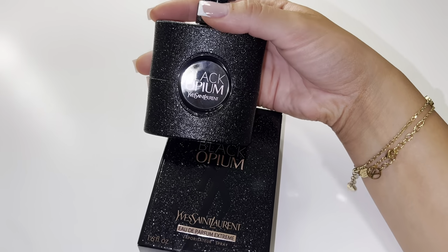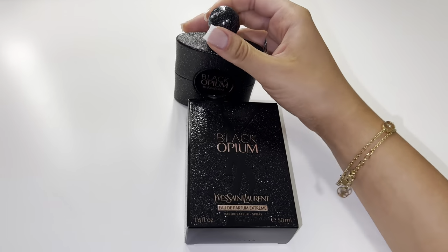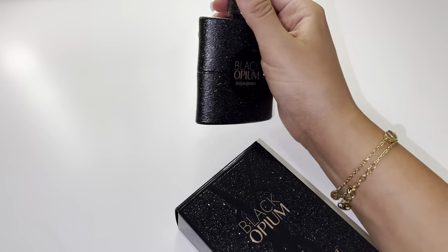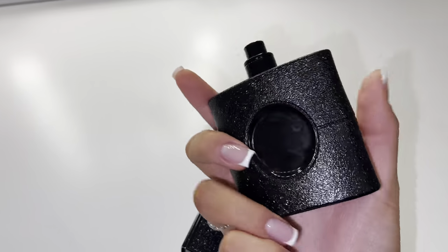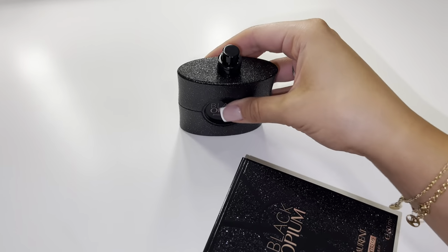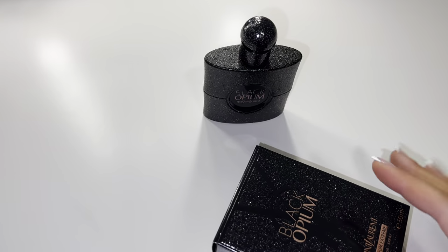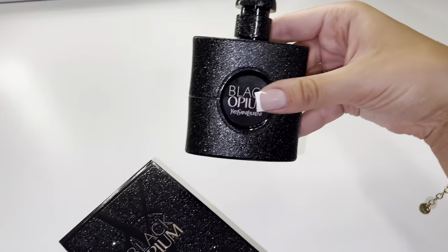This is how the packaging of the new perfume that I got looks. It's so pretty. I love it, and I love the way it smells, you guys. This is such a nice fall scent. That's why I got it, because I ran out of it, and it's the perfect scent for fall. It is the extreme one, so it is stronger, so you don't need a lot, and it goes a long way. It lasts all day. So yeah, I love the packaging. If you guys can hear Bruno breathing really heavily, he's here next to me.